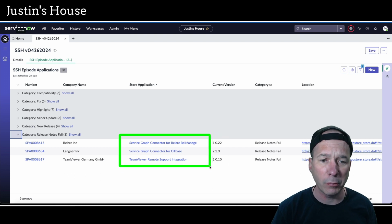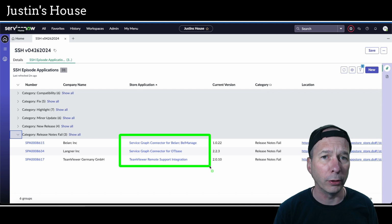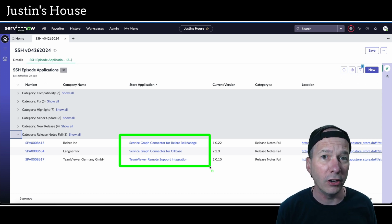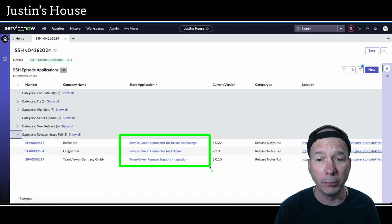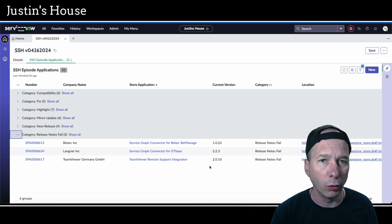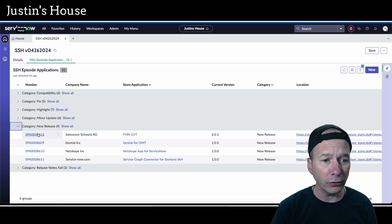If you haven't seen an episode before, a release note fail simply means that the release notes provided in the application's newest version are either missing, incomplete, they're duplicative of the last release notes, or we're just not able to figure out what was updated, what changed in order to tell you about it. That list for you is Service Graph Connector for BellArc Bell Manage, Service Graph Connector for OT Base, and TeamViewer Remote Support Integration. All were release notes fails for this episode, which brings us to the good stuff.